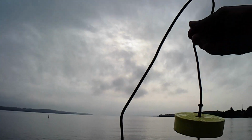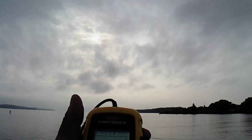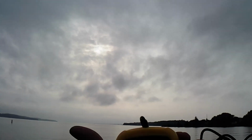Okay, so there it is. There's the transducer. There's the float that it sits on. You can adjust that for different depths. I didn't want it very deep because this is only about 2 feet here. So I purchased this off of Amazon for about, I can't remember now, $65, something like that. It was on sale. So far so good.